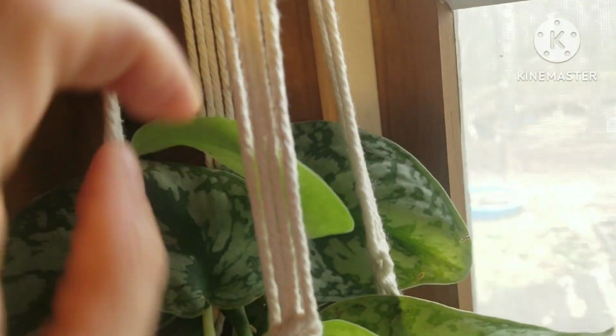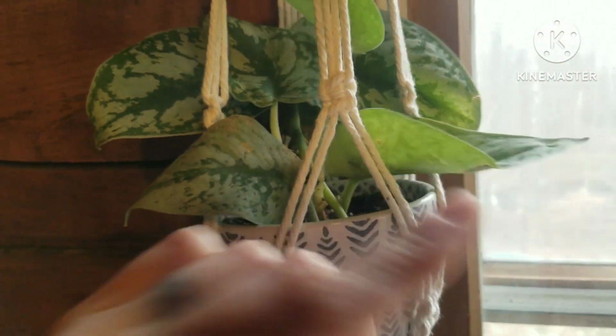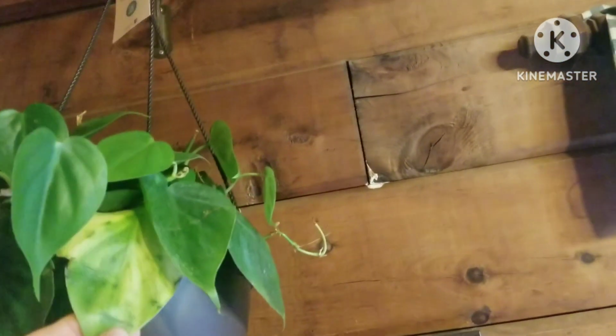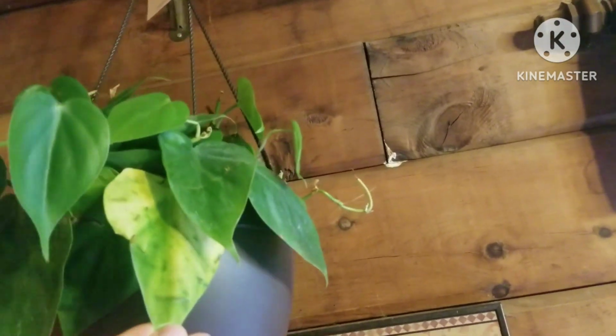It's really pretty. I got it at the same time as my Ficus benjamina. Here's a heartleaf philodendron, which just hangs out right here. And I rotate it every couple days. And it looks like it could use some pruning. All right, got it.